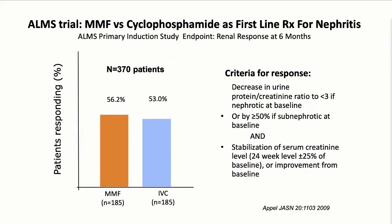And there's a pretty good evidence base for that, predominantly from the ALMS trial, but not only from the ALMS trial, which was an induction trial of 370 patients, and you got almost the same % response if you used MMF or IV cyclophosphamide. Now let's look at the criteria for response here. The criteria was a decrease in urine protein to creatinine ratio. If you were nephrotic, you had to get subnephrotic range. Or if you started out subnephrotic, you had to decrease the proteinuria by 50%. And you had to have stable serum creatinine, or you could have improvement in serum creatinine.